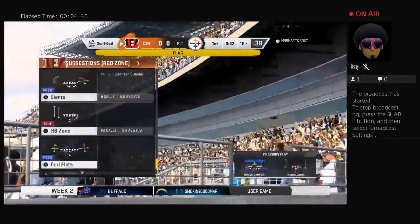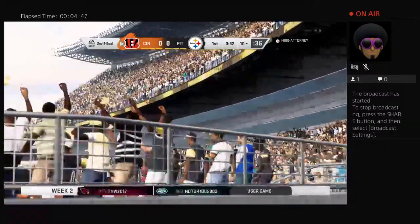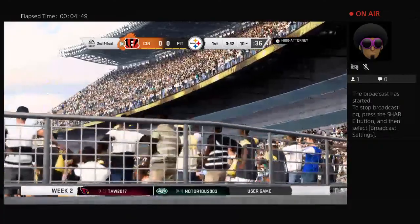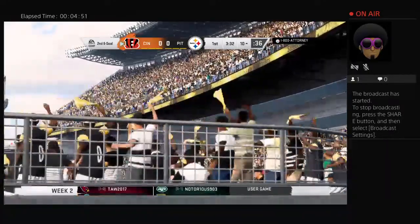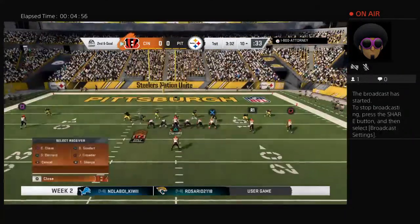So that'll back him up 5. Can't afford another delay here as they come up again on second and goal.